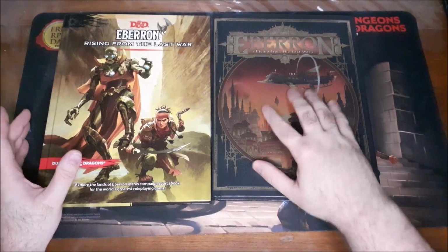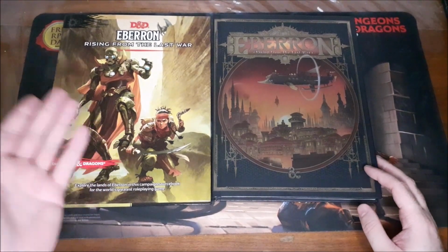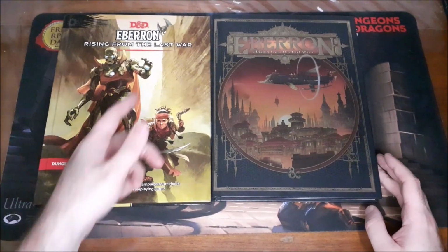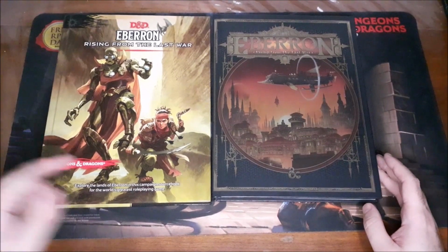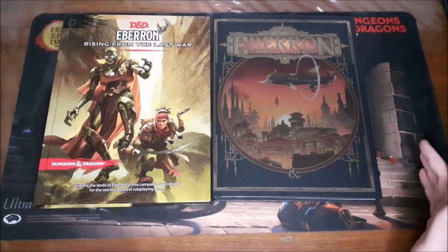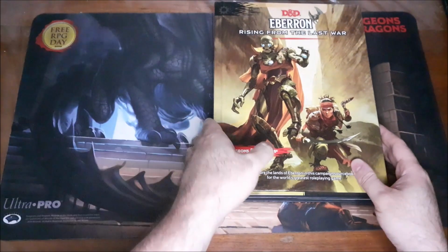And to me, this is the kind of artwork that feels appropriate for a campaign setting book over this. This is something that I might expect for a player's guide or something. I wish the sky could have been blue, I think it would have been better. They may be in the Mournland here, which may be why it's not great colors, but I still prefer this version over this version by a mile, basically.